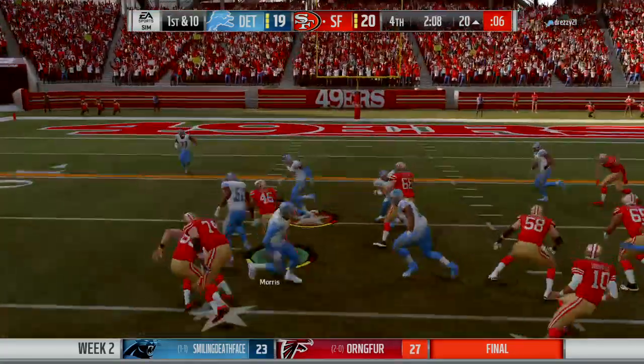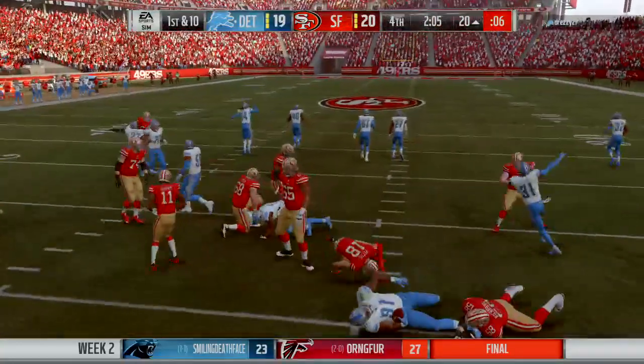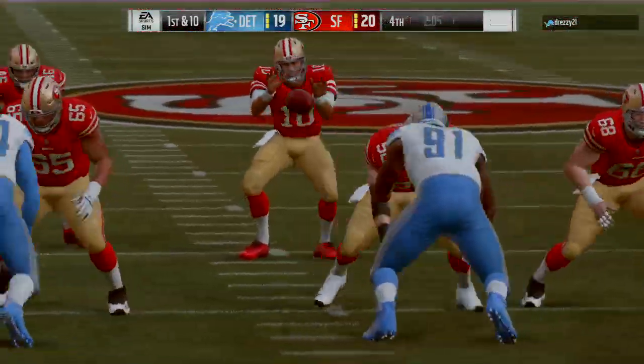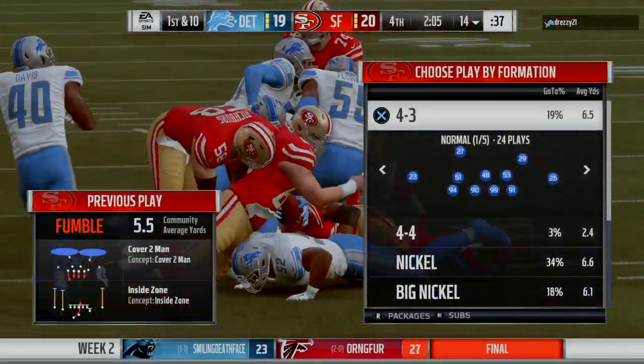They'll run it now out of the gun. Oh, no, he lost the football. And he'll take this down for about 4 yards, down to the 15. And a big turnover there as his guys will get the football back.